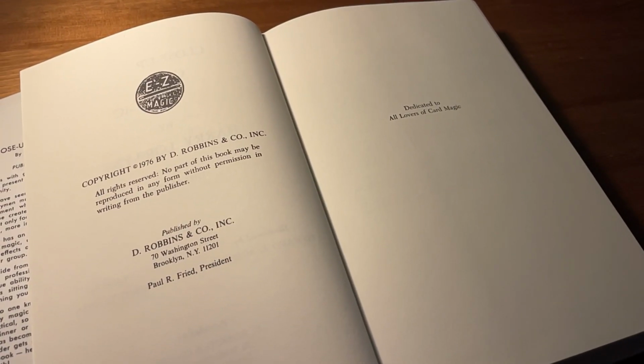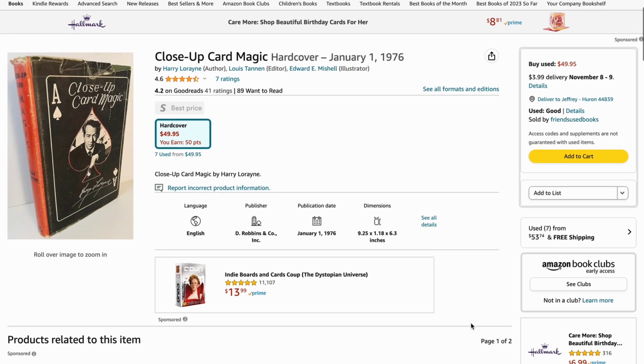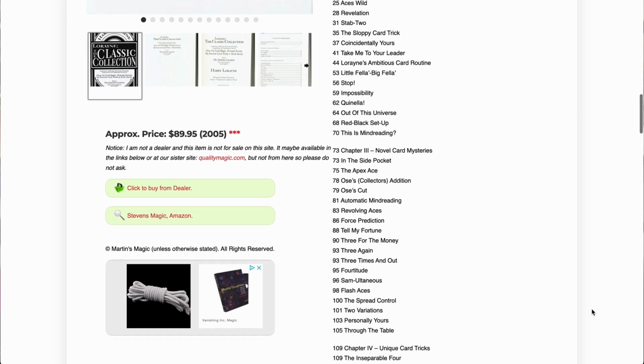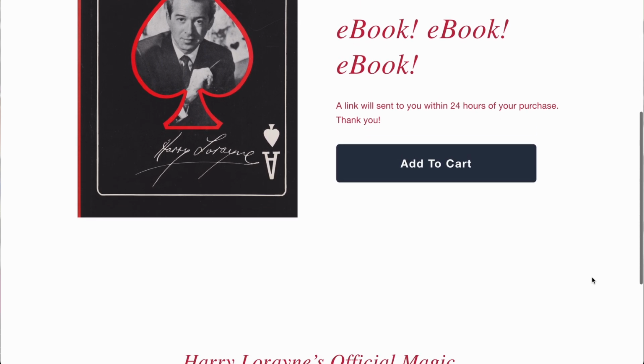And if you're interested in procuring your own copy, it's pretty hard to find the book in print as a standalone volume. However, Harry Lorayne did publish the Classic Collection Volume 1, which contains not only Close-Up Card Magic, but also Personal Secrets, My Favorite Card Tricks, Dexterity, and some other stuff in here. This is still available. Often you can find print copies, but I know that his website is selling PDF copies, and I highly recommend the contents of this book. If you want to see my review of that material, you can check it out here.